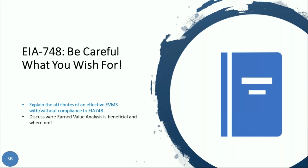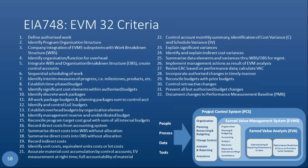So moving on, EIA 748. And Martin and I have caveated this particular section with be careful what you wish for. I've already mentioned that if you are contracted to do 748, it is an all or nothing. So let's quickly move on. We were asked last time to explain what the 32 criteria are. Well, folks, you're in luck. Here they are.